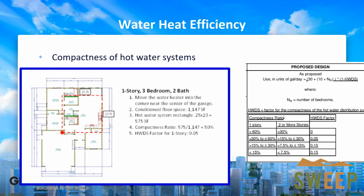That was fully supported from the committee for the 2021 on through all of the different code hearings as a benefit. And also, I believe that with all the work that I've done, that it's definitely an economic savings for the home builder to centralize where they can, their hot water system.